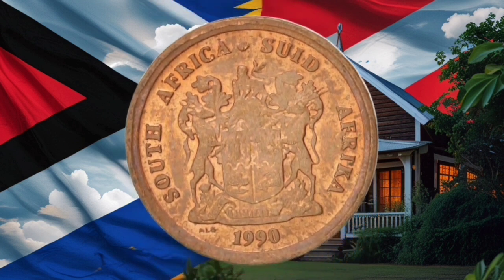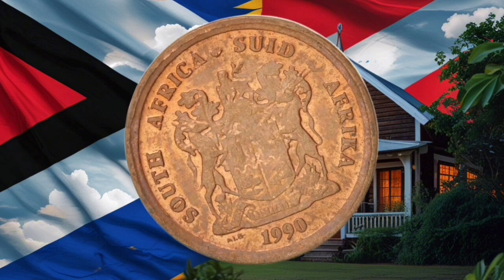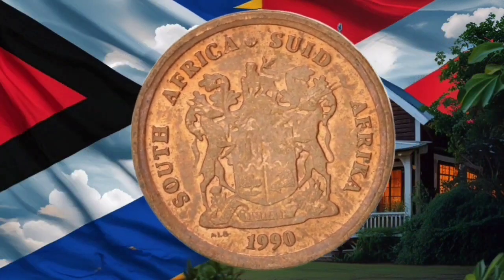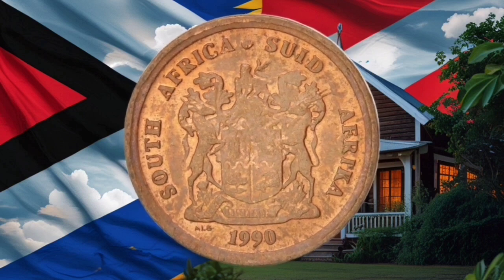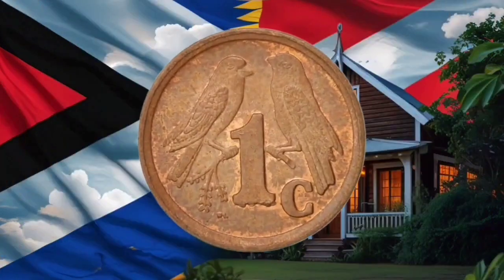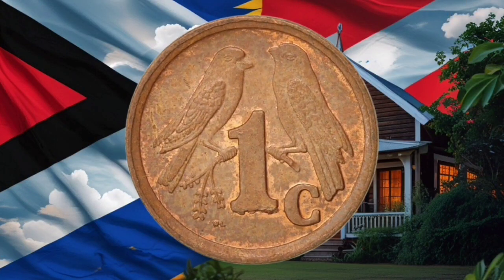But remember, these valuations are rare and based on exceptional conditions. It's important to note that while many coins are listed online with very high prices, not all of them sell at those amounts. The true value is determined by market demand, grading, and professional appraisal. Still, the possibility of a small 1-cent coin being worth a fortune is what keeps collectors excited.